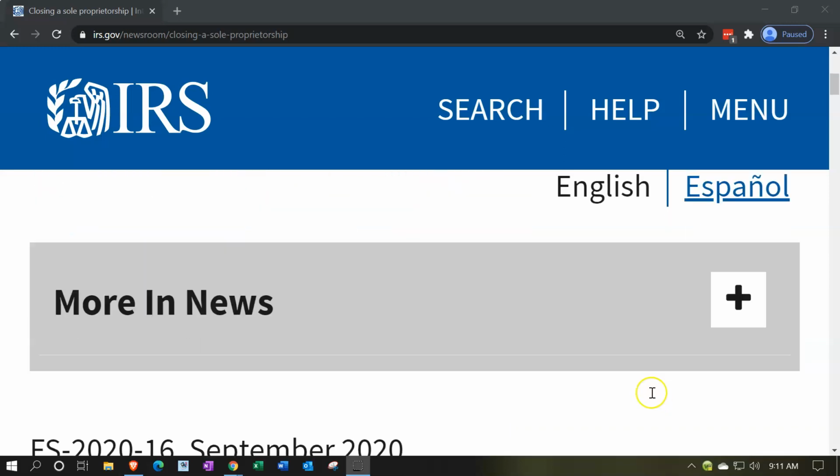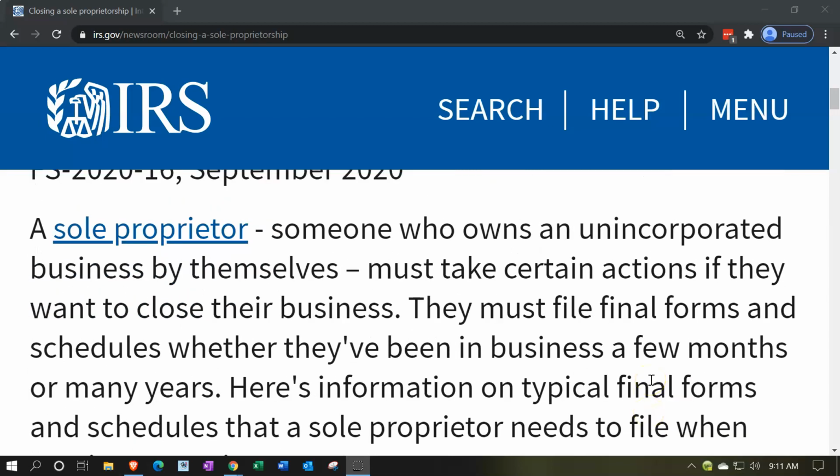Closing a sole proprietorship. A sole proprietorship, there's a link to that here, is someone who owns an unincorporated business by themselves. So we're talking about a single owner that owns the business, typically reporting on a Schedule C, as opposed to having to file some separate kind of tax return, even if it's a flow-through entity like an S corporation or a limited liability company. In those types of entities, you would still have to file a separate tax return that would flow through to the individual tax return, typically with the form of a K-1.